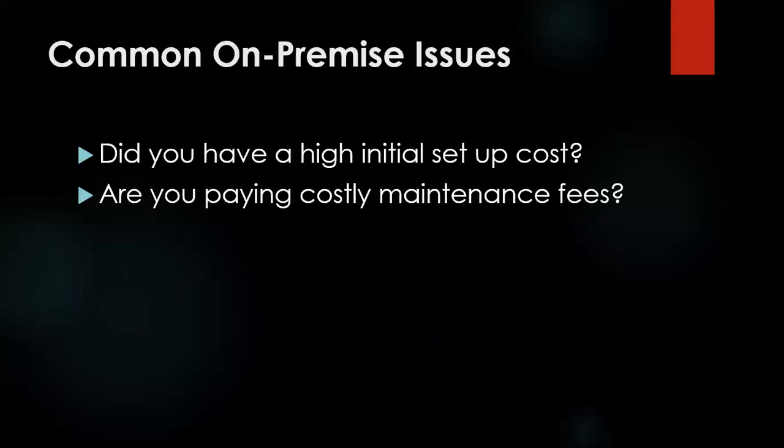So now that you know the difference between a hosted PBX and a standard on-premise PBX, you'll notice that the theme of this webinar is to highlight some of the common issues that companies have with their on-premise phone systems and how a hosted PBX system can help you solve these issues. So some of the major things are with your on-premise system, did you have a high initial setup cost? Do you find yourself continuously paying high maintenance fees?